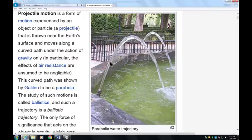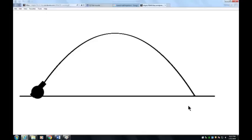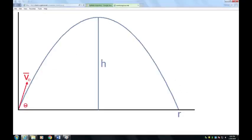And here is this trajectory traced by this stream of water. And the prototypical example is a cannonball, because a cannonball is so massive that the air resistance is going to be negligible, because what we're talking about is the relative mass of the cannonball and the air. There's a large difference. So this is the parabolic trajectory that we're talking about.